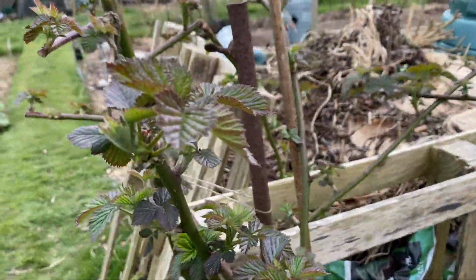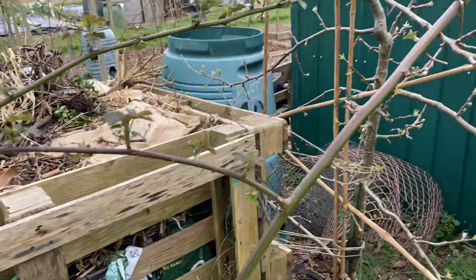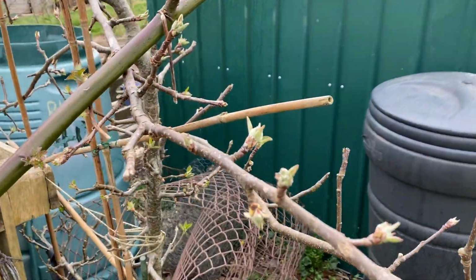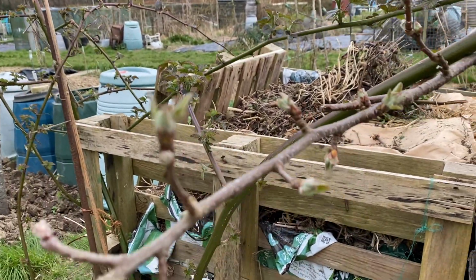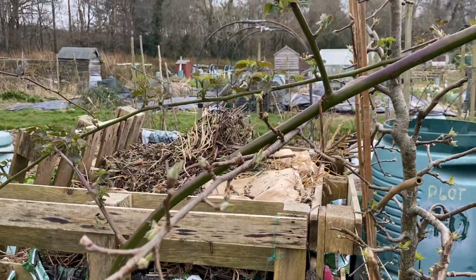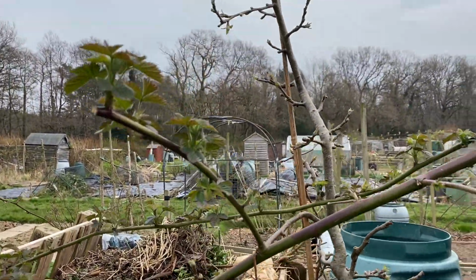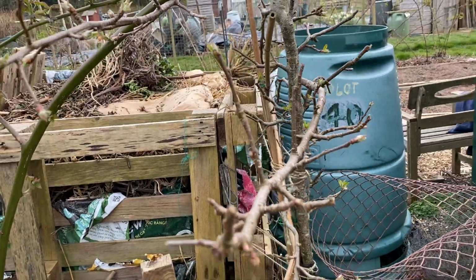Blackberries are coming on. They're not flowering, thank goodness. It's a bit early. The apple blossom hasn't started yet. Hopefully it will survive this cold snap. But there are lots of blossom coming on it. So hopefully a good crop of apples.